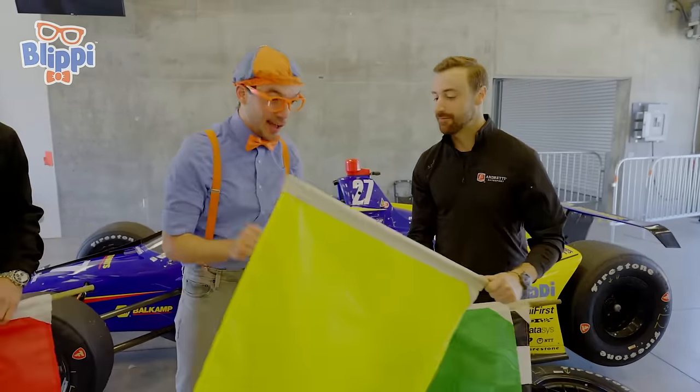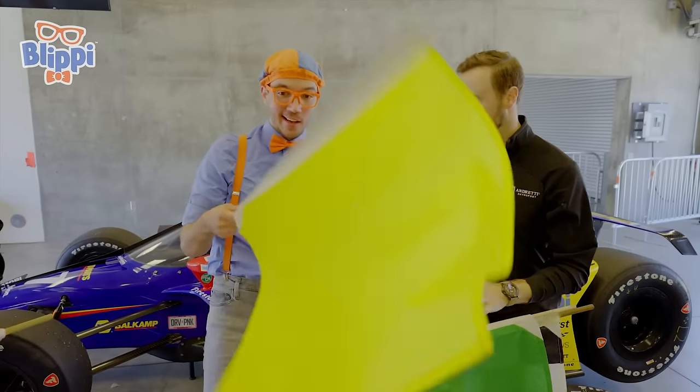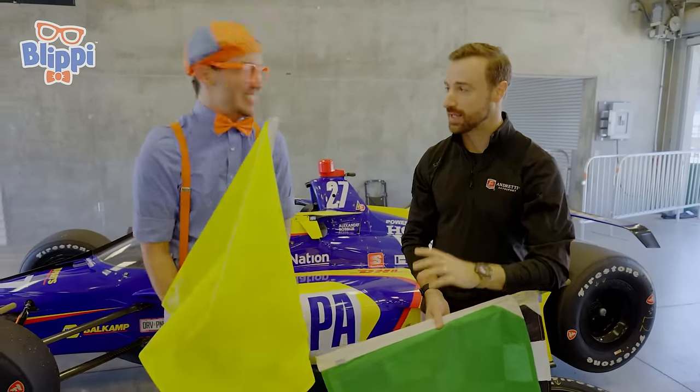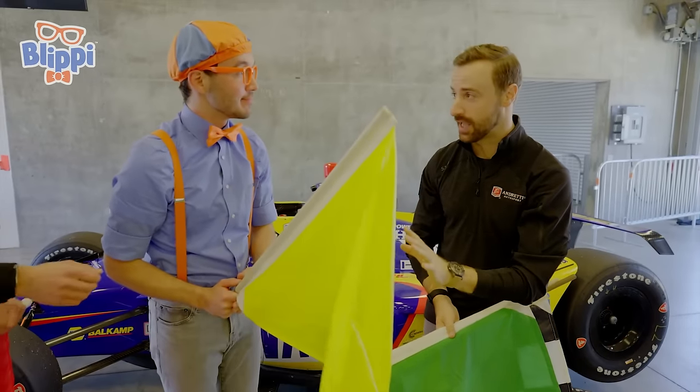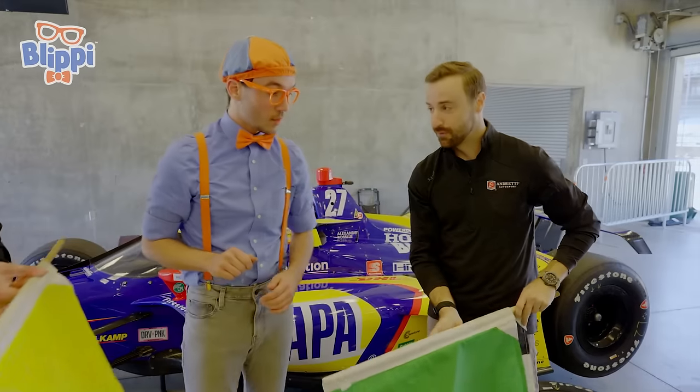Thanks. Next, we have the yellow flag. Ooh, yellow flag. Yellow means caution, either in the corner or on the whole track. If there's just one car that's maybe off track, you've got to slow down and be cautious in that corner. But then once you're past that corner, you can move on to hopefully see this one.